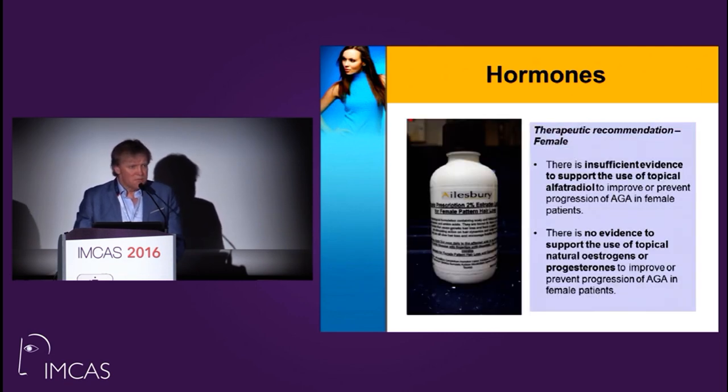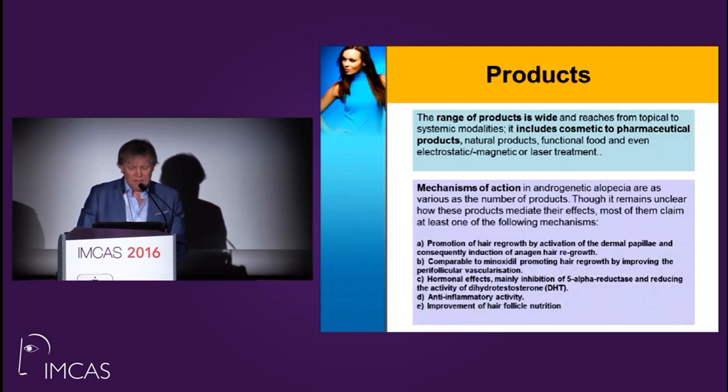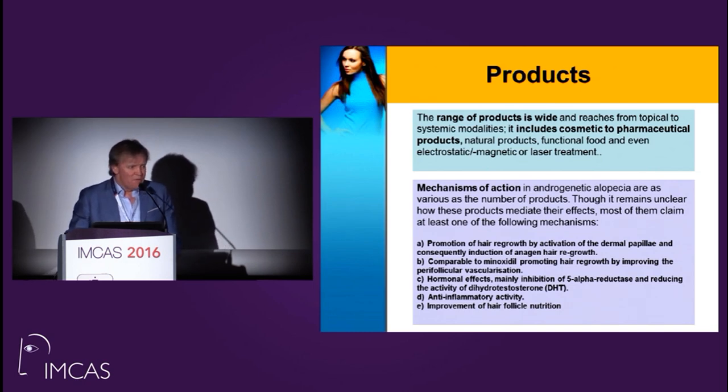In terms of hormones, I suppose all our companies tend to make products that are out there, and we sell them as well in our clinic, but there isn't, I suppose, a lot of evidence to support the topical use of some of them. Alpha-estradiol, for instance, didn't show or prevent progression, and there isn't a great lot of evidence also to support the use of topical estrogen or progesterones, even though we use them and the patients tend to like them. Most of the products will work by 1 of 5 methods: either promotion of hair growth by activation of the dermal papilla, some vasodilatory effect similar to minoxidil by promoting hair regrowth that way, an anti-inflammatory action, improvement of hair follicle function, or inhibition of dihydrotestosterone.